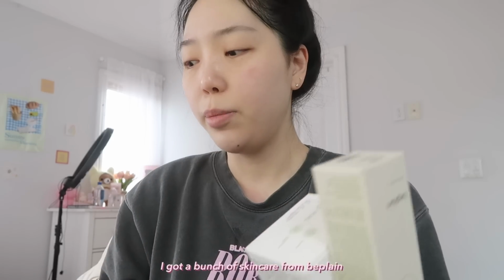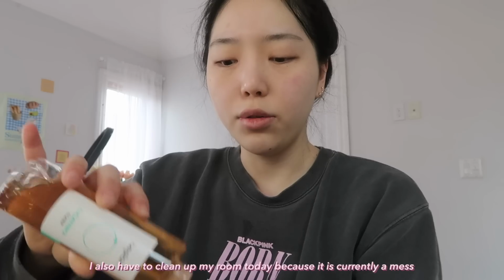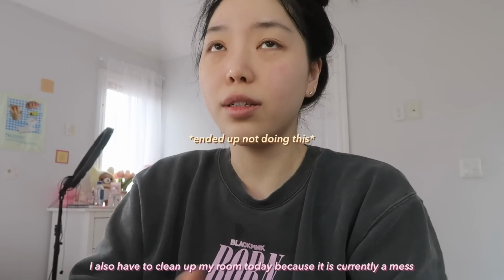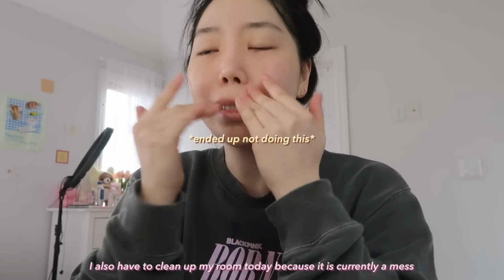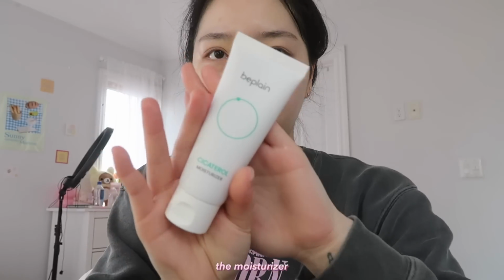I got a bunch of skincare from Be Plain and I'm gonna be trying them out. I'm gonna use the toner first. I also have to clean up my room today because it is currently a mess. I'm gonna use their ampoule, the moisturizer.